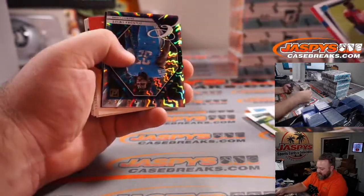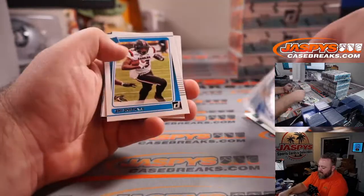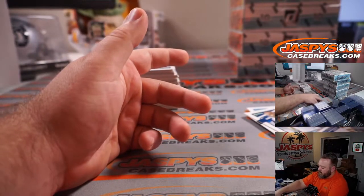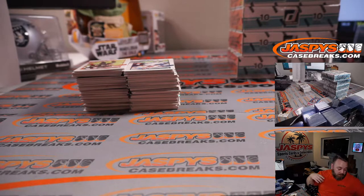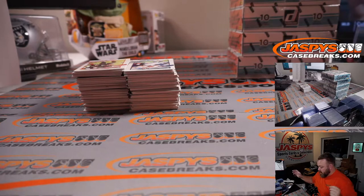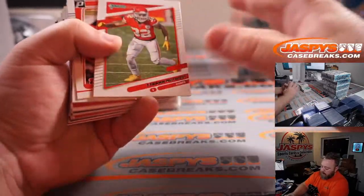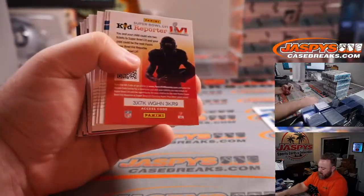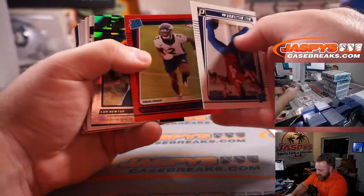Taysom Hill, no helmet for the Saints. Dak Prescott, no helmet for the Cowboys. And Trevor Lawrence, the rookies for the Jags, and Sean Maddock. Jalen Ramsey, no helmet for the Rams, and Ja'Marr Chase, rated rookie for the Bengals, and Sean Maddock. Tom Brady, Buccaneers, Sean Maddock. Larry Fitzgerald, no helmet for the Cardinals.